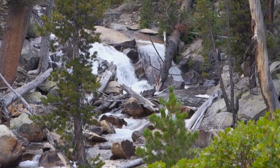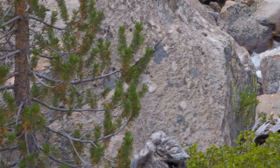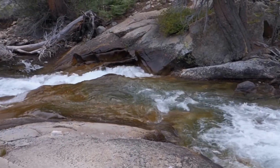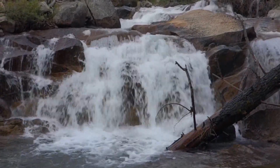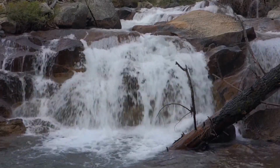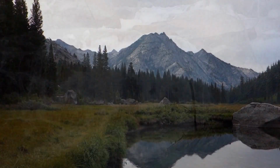This is my campsite at the middle fork of the Kings River. That's a view from it. Grouse Meadow.